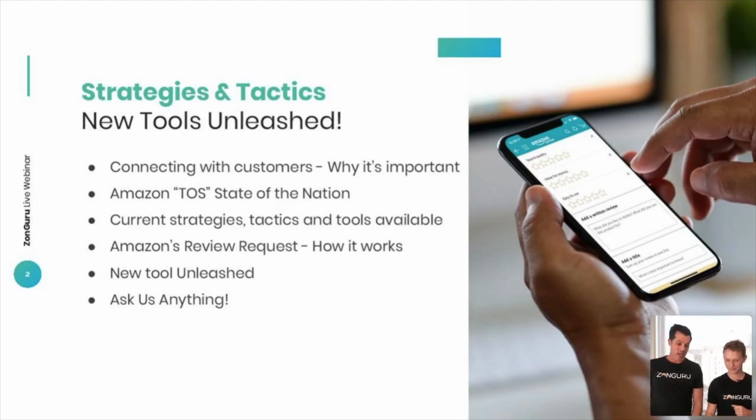But guys, this is what we're going to cover for today. If you can see it on the slide right here, we're going to talk about the strategies and tactics of how to get the most out of your reviews and get the most reviews for your business, as well as unleashing a brand new tool. We're going to start off by talking about connecting with customers and the basics of why it's really, really important to do that. Then we're going to jump into the latest and greatest on Amazon's TOS. Darren's going to take you through that. Then we'll cover current strategies, tactics, and tools that are available. And then we're going to jump out into the brand new tool that we're going to unleash today that's really going to help you guys.